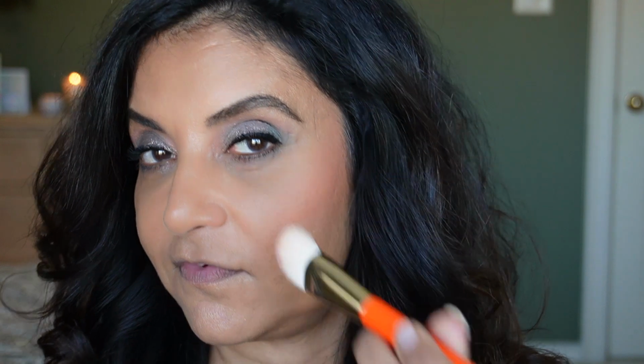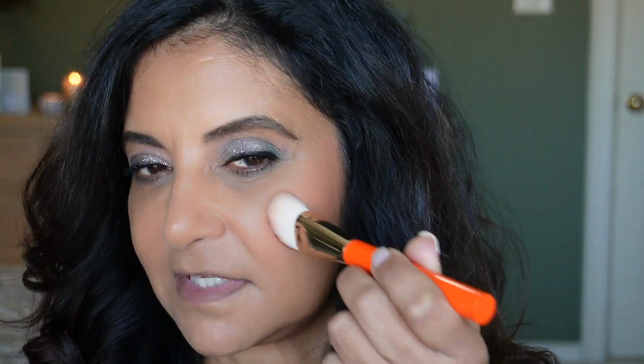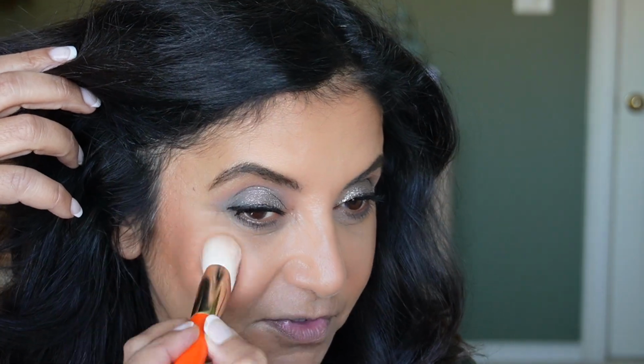Oh, that is very pretty on the skin. I would say that this is a matte. I don't see any shimmer in it. This is a pretty blush, I have to say. I do like the coral tone to it, and it does match with the eye look.